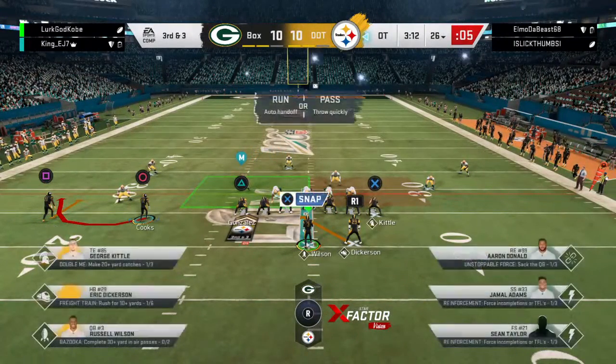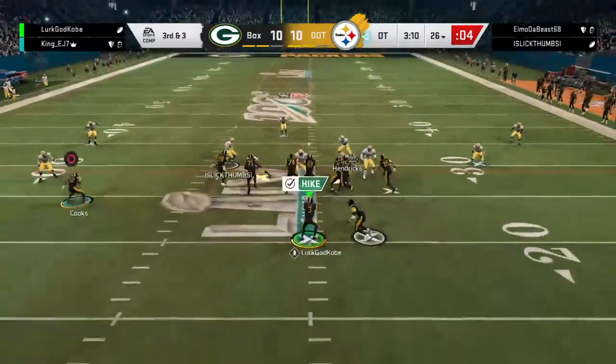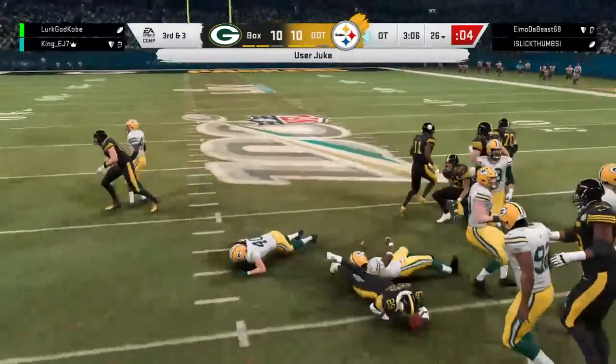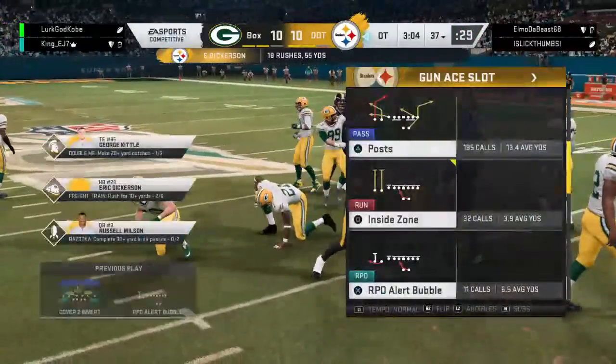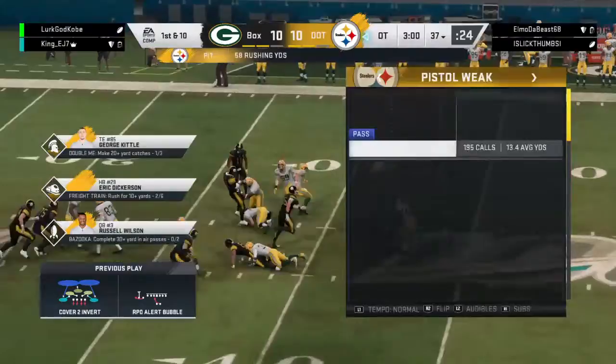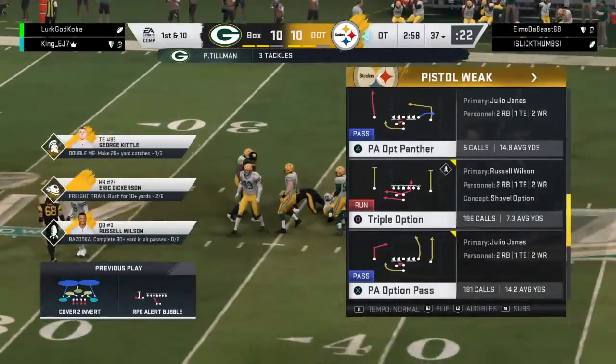On 3rd down, Dickerson. And he's taken down, but able to slip across the 35. A Steeler 1st down on the pickup of 11 yards. Good push up front and that run in between the tackles.